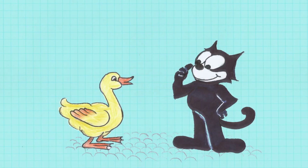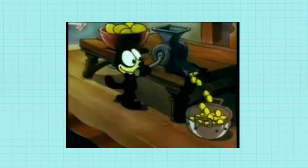The other story is an old cartoon movie that I found on YouTube. It is called Felix the Cat and the Goose That Laid the Golden Eggs. In this story, a goose called Goldie lives with Felix the cat. She lays the golden eggs and Felix puts the eggs into a grinding machine and churns out golden coins. These he hands out in equal portions to people who need money, which is about everyone in town.